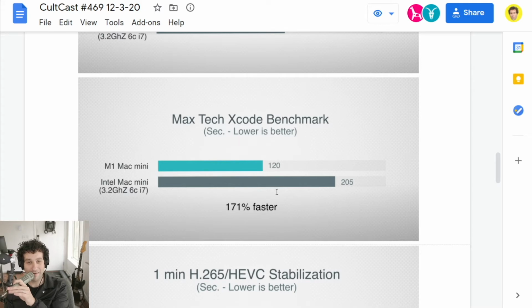Xcode benchmark, you're a developer, right? The Intel Mac Mini did the test in 205 seconds. The M1 Mac did the test in 120 seconds, which means the M1 Mac is 171% faster in this test.